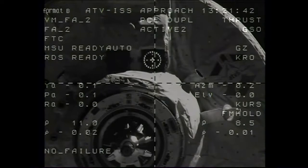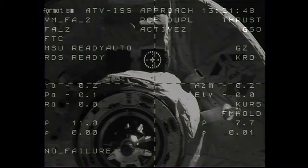And the vehicle is slowing down. 11 meters per range ruler. Range and range rate nominal. Copy.